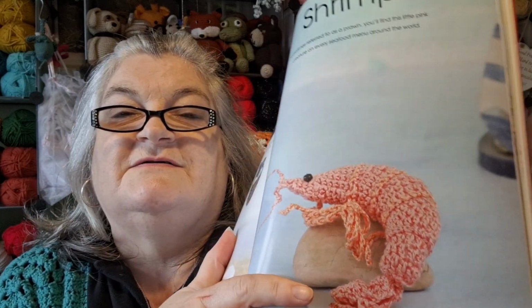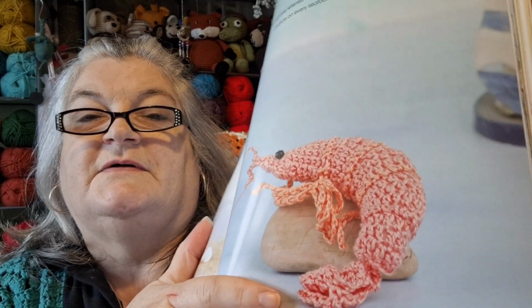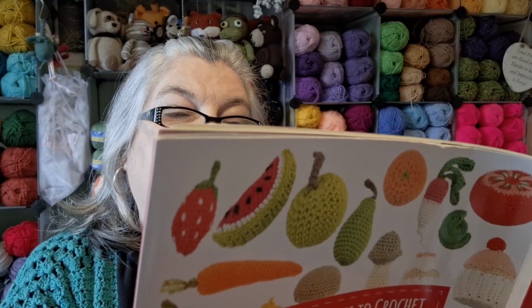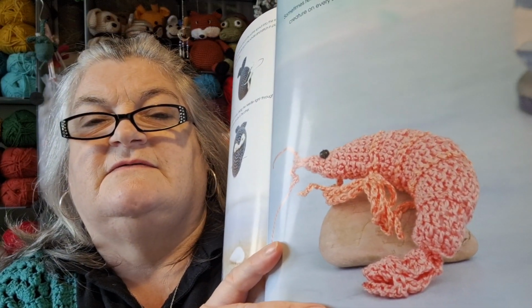sea related creatures and things. So I thought, oh, I quite like that. What do they call it? A shrimp. It's sometimes referred to as a prawn. You'll find this little pink creature on every seafood menu around the world. Oh, no. Well, I know, I don't like eating seafood.